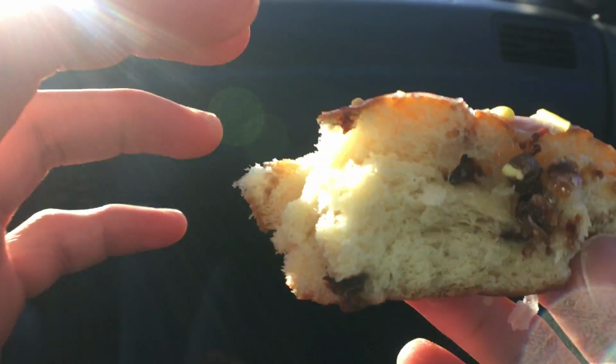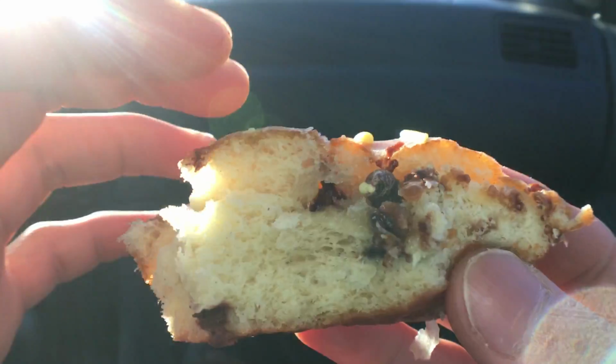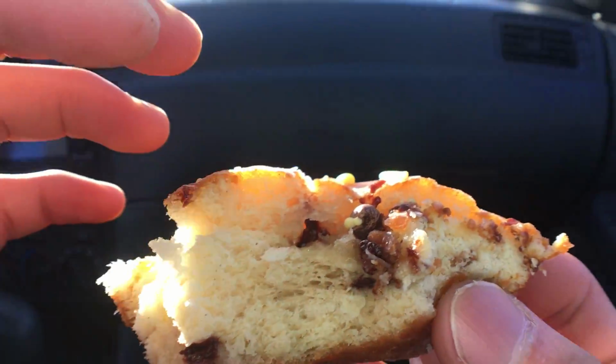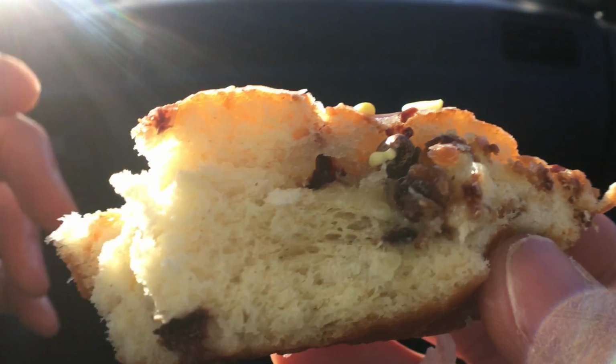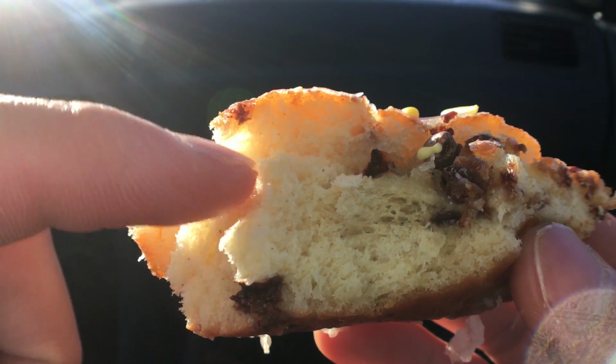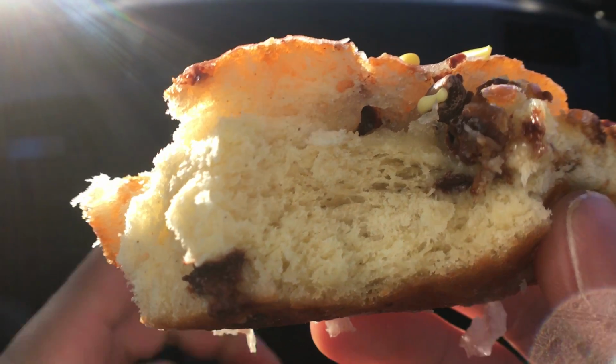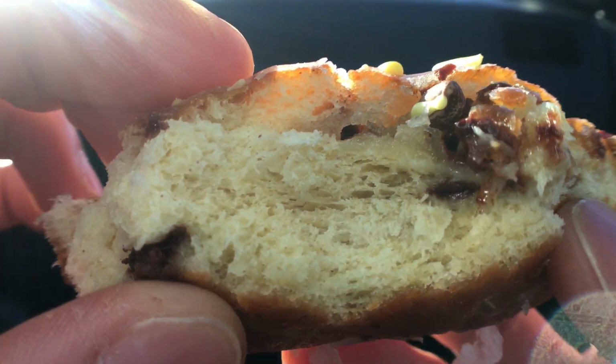Yeah, because the donut, the whole thing, the flavor of it is like it tastes like banana. Every bite you'll taste the banana in here. Wow, it's almost a little bit better than a banana bread.